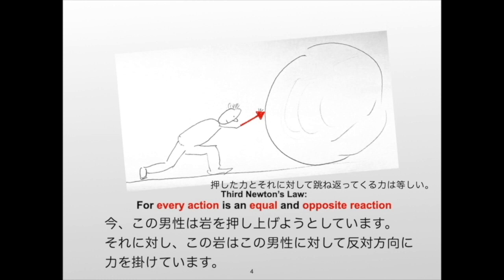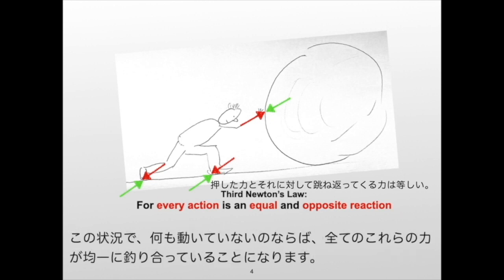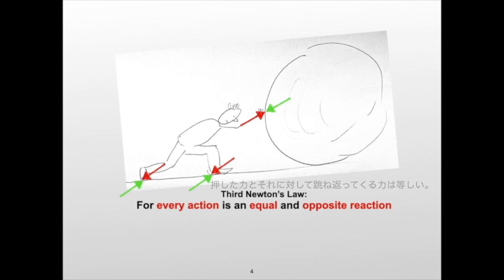So this guy here is trying to roll the rock uphill. The rock exerts a force opposite to the direction of the push of the person. In order to be stable, the person needs to push himself into the ground, and we have a ground reaction force in the opposite direction. If nobody is moving, all these forces are balanced and equal.